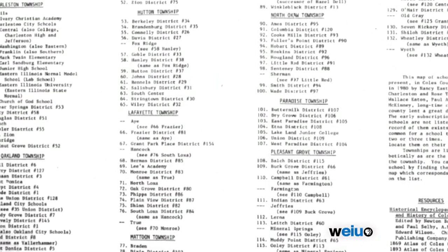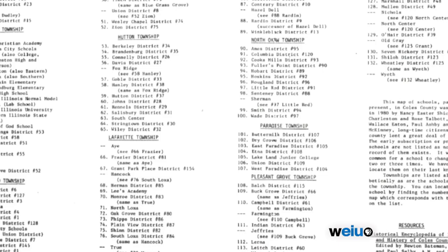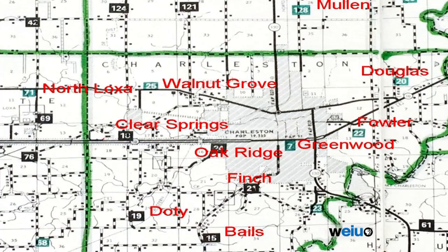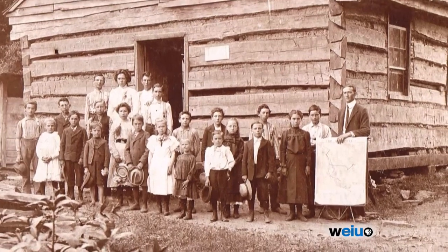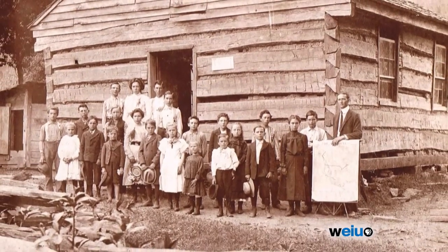In Coles County, there were 132 schools in Coles County, and they were about 4 to 6 miles apart, and they wanted to keep them where the population was. And the school was really a community center.